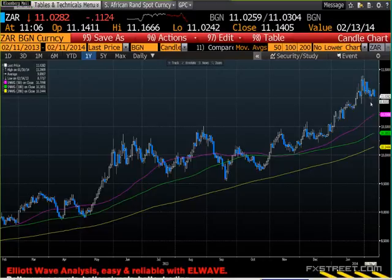So for those of you interested in maybe going short the rand, now may not be the best time. I'll be watching to see if we get to this level, which is around 10.9470. If we get below there, then that could suggest a much deeper pullback. But right now, we're currently trading at around 11.0285. We're towards the lows of the day so far. And if we continue to decline, then we could certainly see maybe just a sharper pullback.